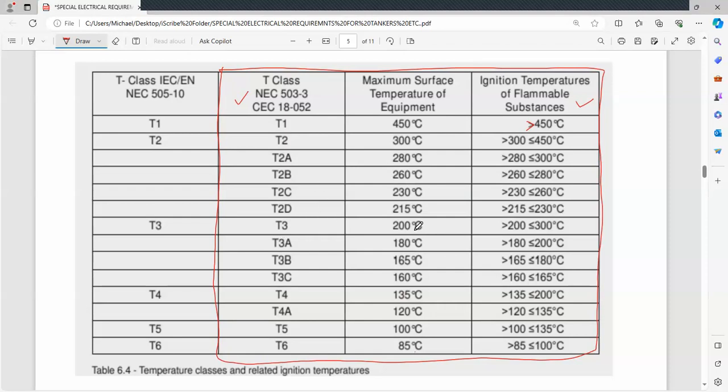T3. T3, maximum surface temperature that can be reached by that particular motor, should not exceed 200 degrees centigrade. So then, provided that your gas is going to be having an ignition temperature greater than this, you bring this across here, put the greater to the side. But here, there is a difference. Less than or equal to what? From T3 go directly to T2, which is 300 degrees centigrade. Okay, this and this. So you bring this 300 down there, greater than 200, less than or equal to 300 degrees centigrade.